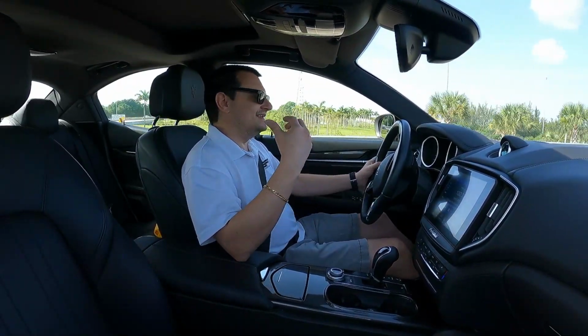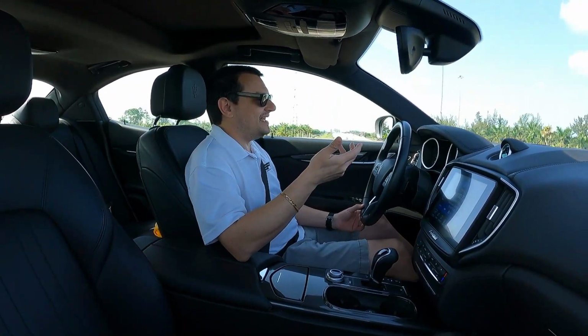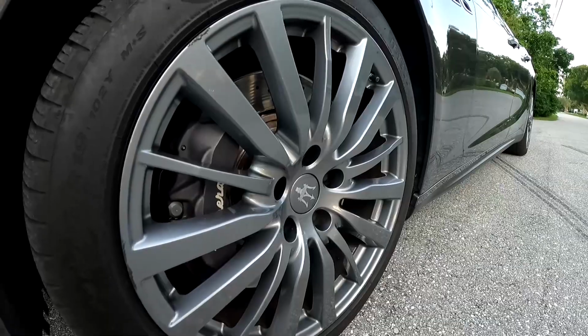Yes, it sounds great. Yes, it performs great. Yes, it handles very, very well. But at the end of the day, it gets old. I've been driving this car for a week, and the novelty of this engine and the sound and the performance and the handling, it all wore off.